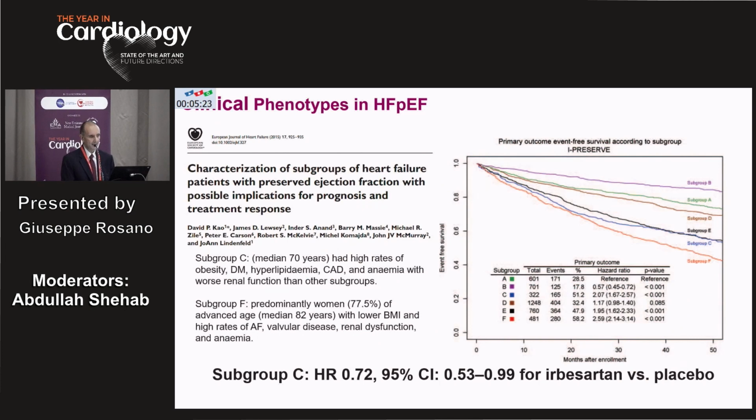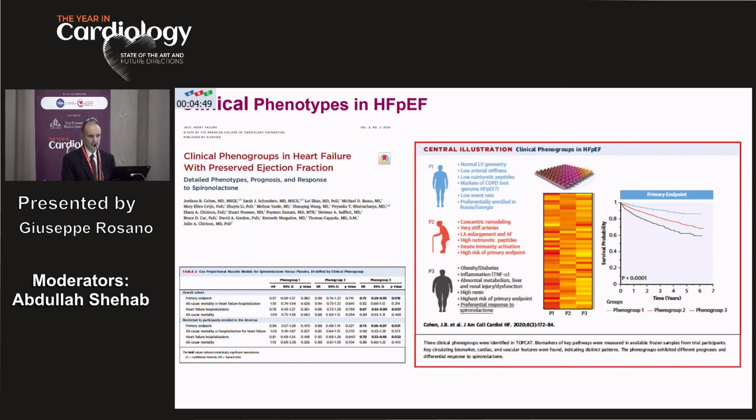They behave differently, and again, these data have been mirrored by data on the other side of the Atlantic, where you can see that those patients who are women with advanced age, with lower BMI, high rate of atrial fibrillation, tend to do much worse. And similarly, those patients with obesity, hyperlipidemia, anemia, are also those who fare worse. Whilst the younger and those with one single risk factor tend to do better.